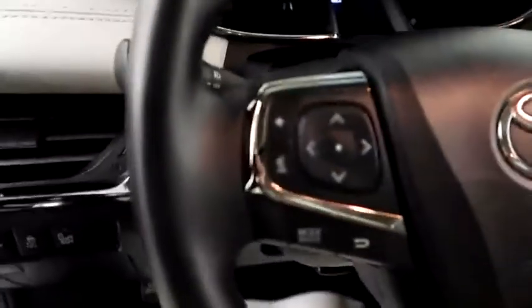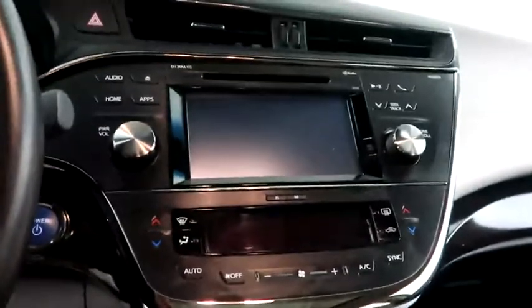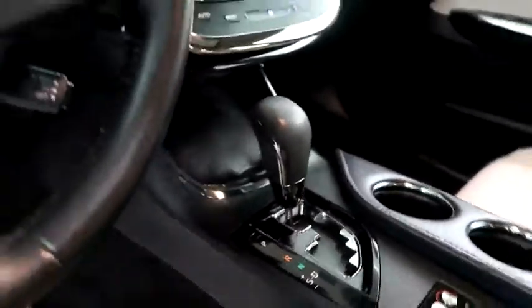Inside, audio, Bluetooth, and cruise controls. Full touchscreen that includes your stereo, dual climate control, and dual heated seats, and your automatic transmission is here.